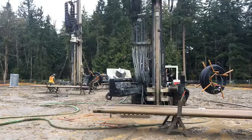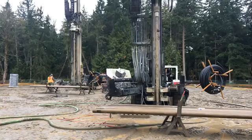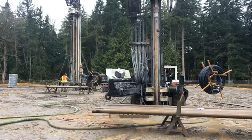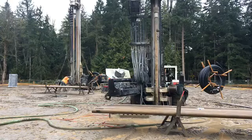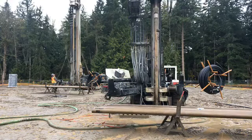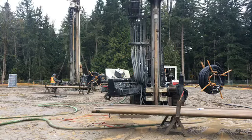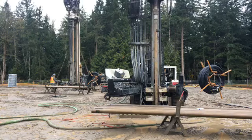85 days for all of these wells to be done. I'm waiting for more dirt to be generated. Oh, looks like they're adding some of the pipe in. So each one of these sections is about 20 feet. You can see they're going down, down, down, down to the height of the Statue of Liberty. There it goes.